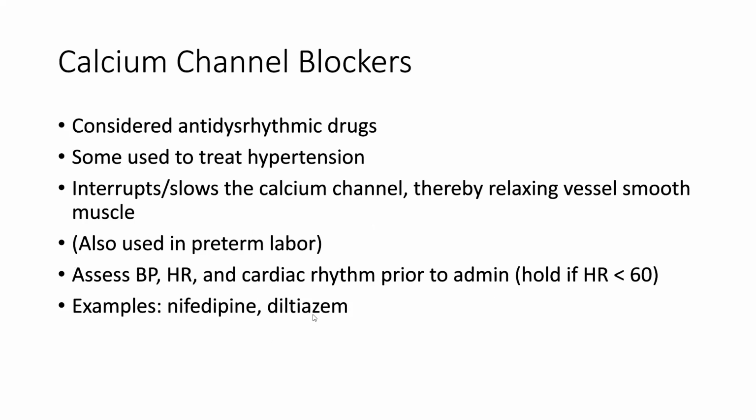Okay, another subclass is the calcium channel blockers. These don't have a fancy suffix or prefix to help you remember them. They're kind of just out there on their own. They are also considered antidysrhythmic drugs. So some of them are used. These are good choices if your patient has hypertension and some type of dysrhythmia, because you can kind of control both at the same time.